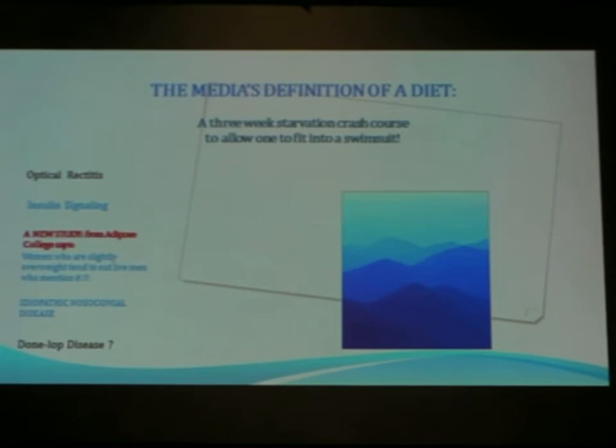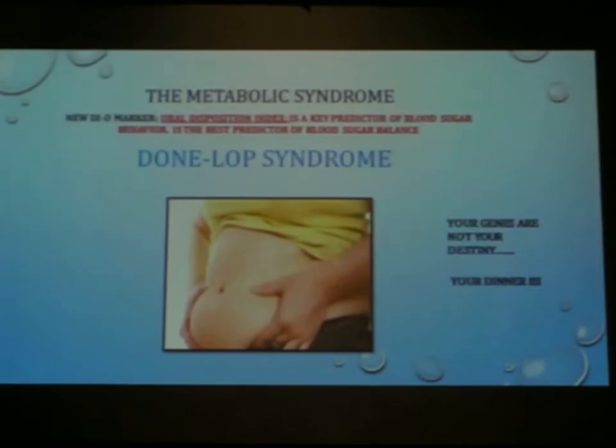Okay, and then we have idiopathic nosocomial disease. Does anybody know what that is? Idiopathic means we don't know, and nosocomial means hospital contracted, in the hospital. We have no idea what caused it. And if you don't get out of the hospital, you're going to die, because they're going to kill you. And I know people that's happening to. You guys have nurses, right? I just said it's because the idiots gave it to you.